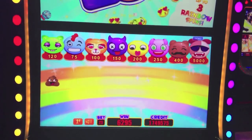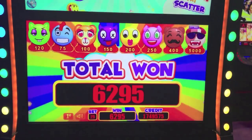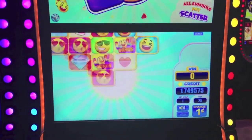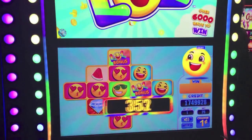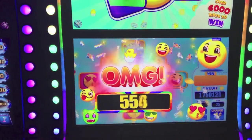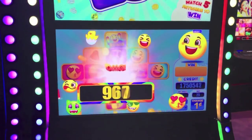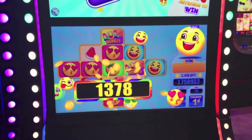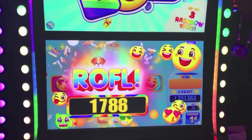That was cute. Now we were only betting 20. Were we playing 5 cents? Oh, we were playing 25 cents on that. So that was a 25-cent bet. You got $62.95, guys. So for minimum bettors, you might want to check this game out. You're going to get some play on this one. And you can get a decent win too. OMG, yeah. Oh my gosh, right? And yes, we like that ROFL.